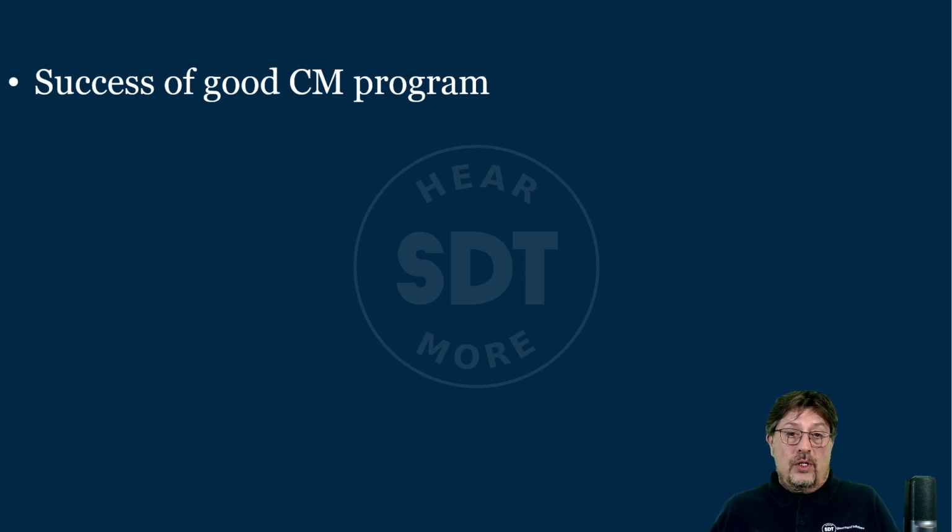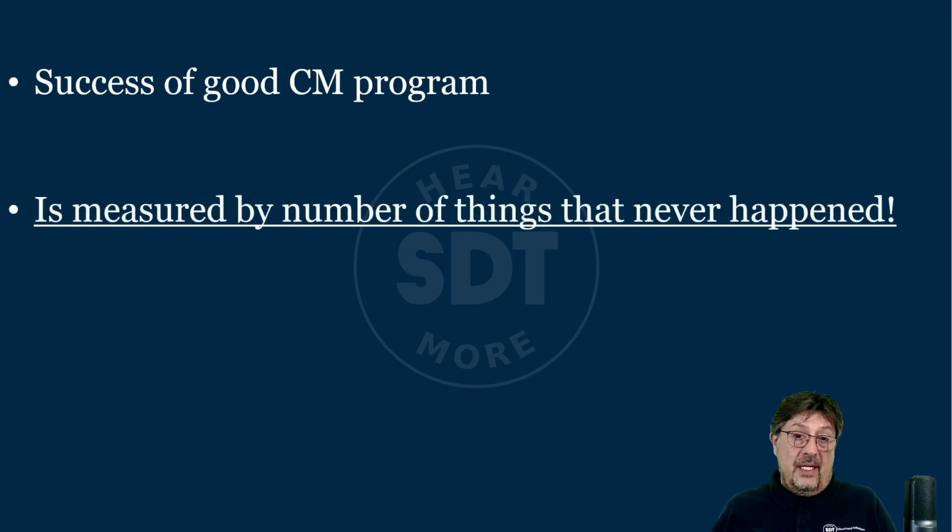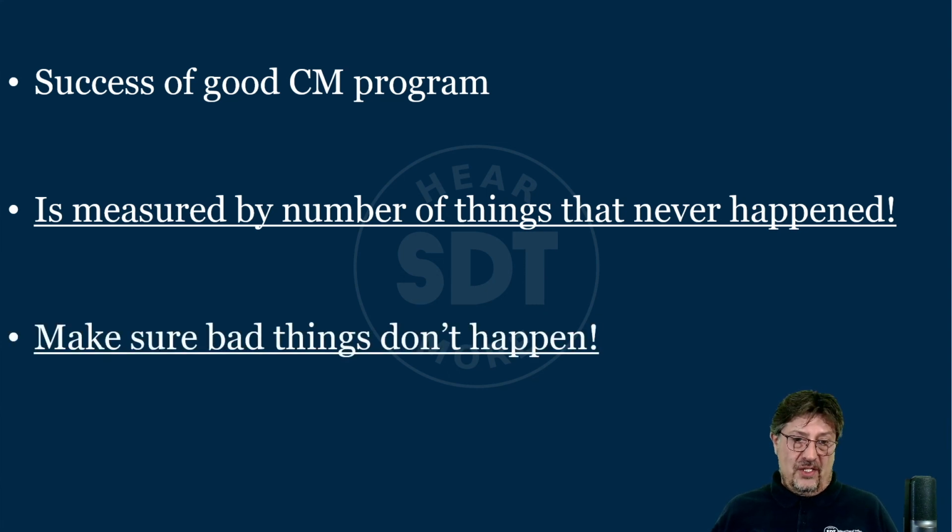Now, the success of a good condition monitoring program depends on good condition monitoring people and organization, of course, but the definition should be, and it is, measured by the number of things that never happened. It's not easy, because we humans are not very good at noticing the absence of something. So it's much easier to notice that there is a problem. But when there is not a problem, people don't notice that. So we need to remind them with good, proper reporting saying this didn't happen because we did our job properly. So we need to make sure that bad things don't happen.